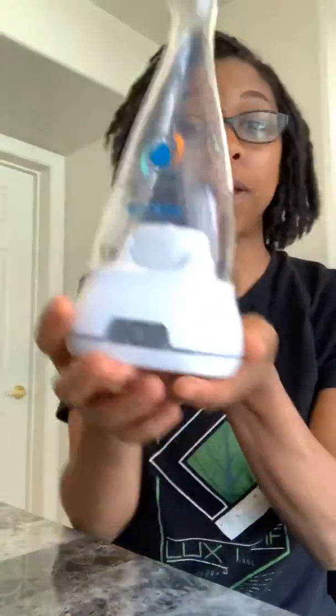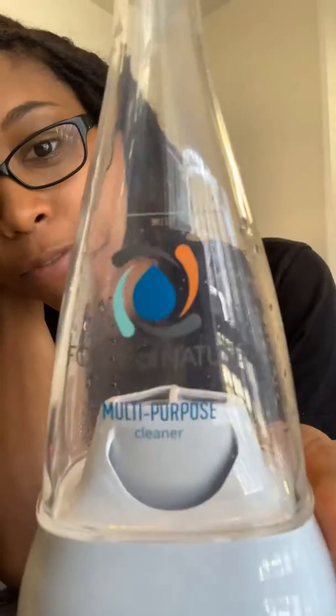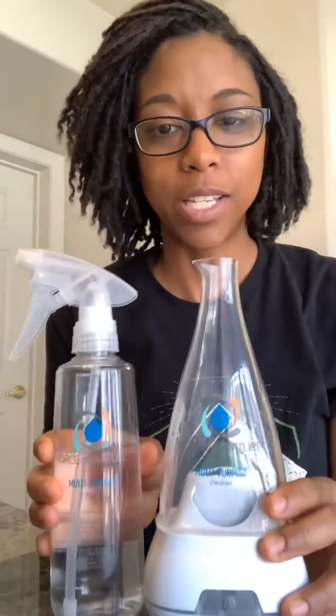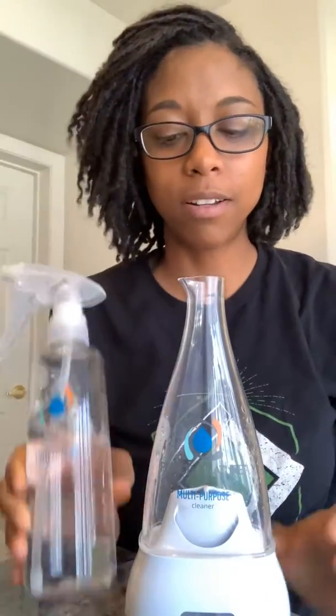So about maybe 5 months ago now, we invested in this product. And I say invest, it's really not an expensive investment, but this is Force of Nature Multi-Purpose Disinfectant Cleaner. What this company will give you is an empty bottle, an electrolyzer, and little mini plastic pods. The pods are made from recycled plastic and they are biodegradable.